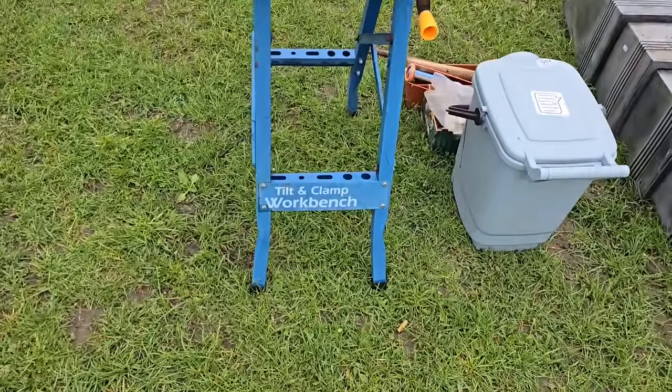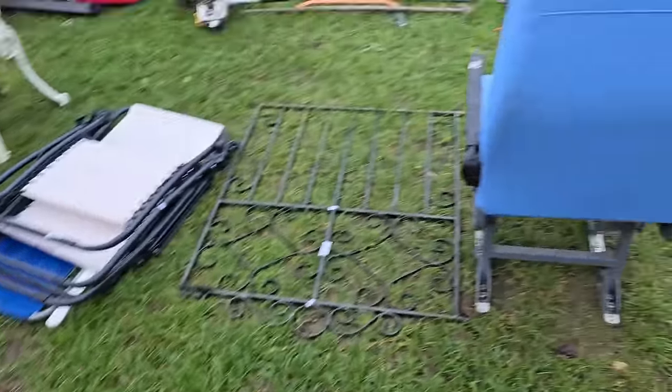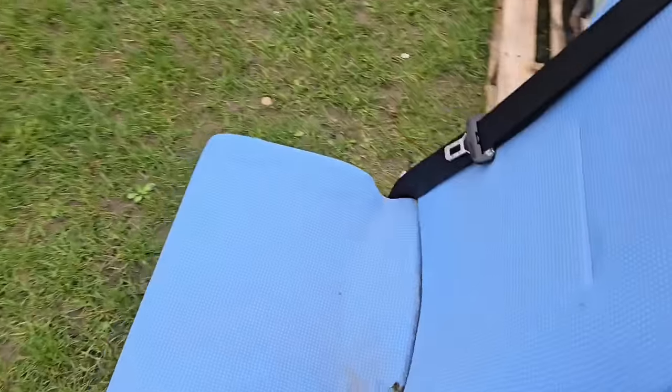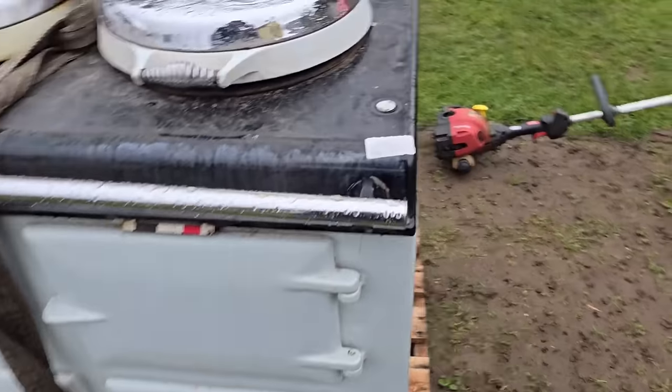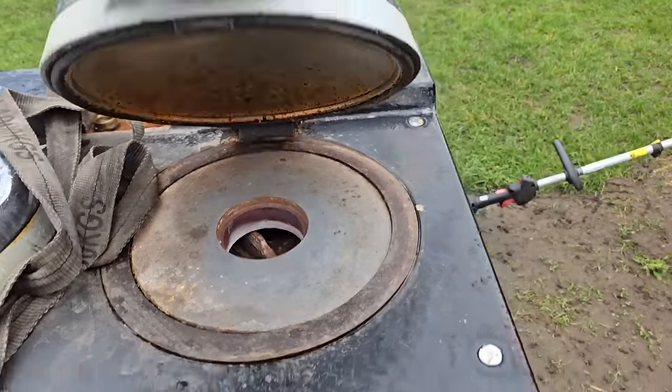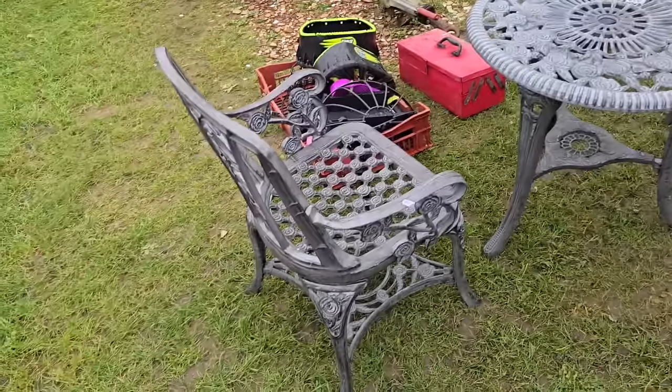Oh, a little tiny tilt and clamp workbench. That's a little dotty one. Step ladder. What's under this cover? It needs to be something of vital value. Like firewood. A chair. Oh, look at this old Aga. Look at that bad boy. Oh yeah, she's a proper old Aga. And it even comes with a ratchet strap to lift it. Nice little table and chair set.